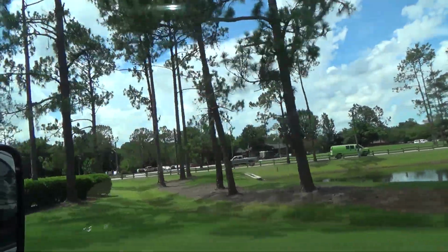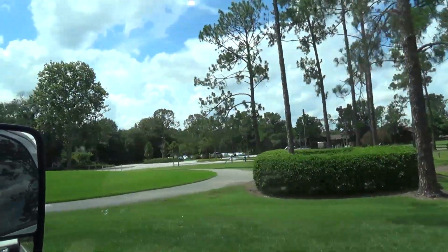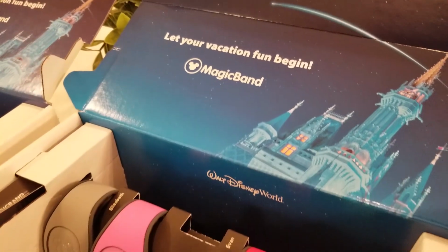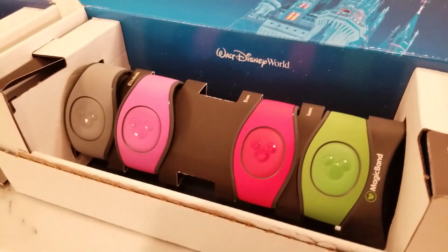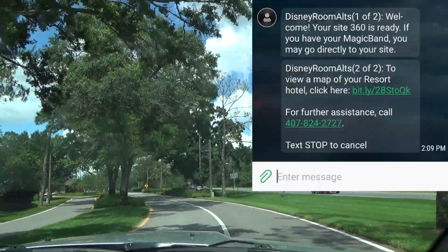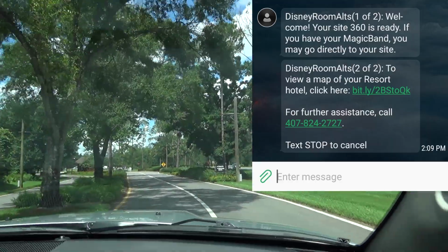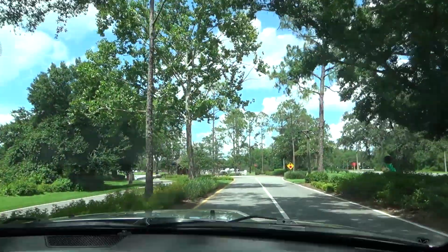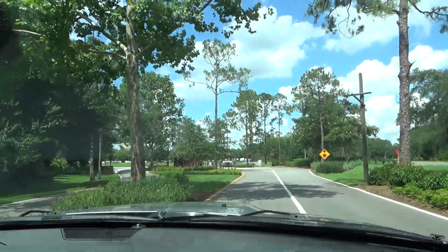They have multiple lanes of drive-through check-in stations when you first arrive. Unless you registered online, then you can get your Magic Bands in advance by mail and use the My Disney app to check in. If you do that, they'll send you a text message and email you when your site is ready and let you know what site number you have. You can then skip the check-in process altogether and go straight to your site.